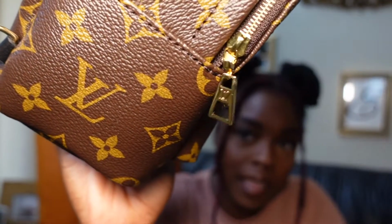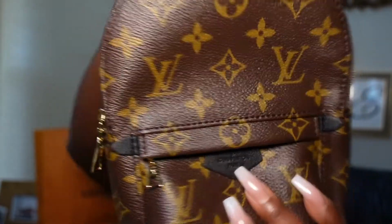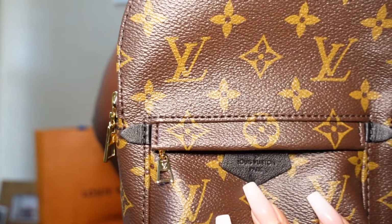It has the cushion padded back. It has the cushion handles, which we love. And then it has rings here for you to attach the straps. The straps are detachable. And then it has, of course, the zipper that has the LV on it, and then in the front pocket, a very tiny pocket that has Louis Vuitton on it. It says Louis Vuitton Paris on the front tab.